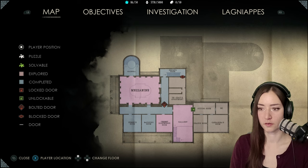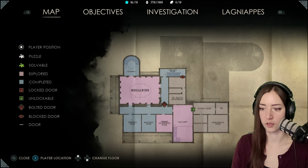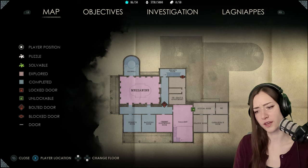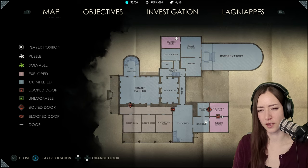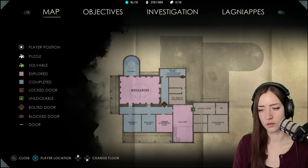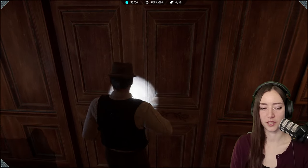Something in the mezzanine to be done. Attic. Can't go in the attic at this point. Gallery, Grace's room, Cassandra's room, sitting room. There it is. How did I get there? How can I get there? Through the stairwell, through the mezzanine. Can I get there now? Did I just walk past that? Oh, shite. Oh my god.